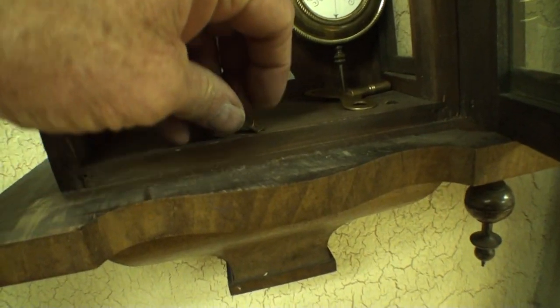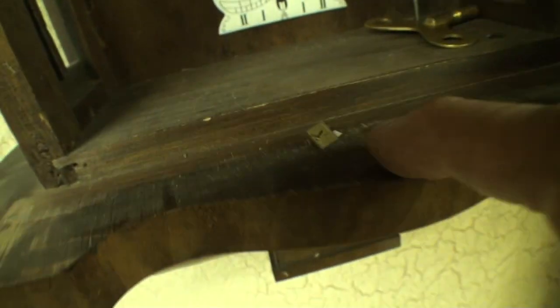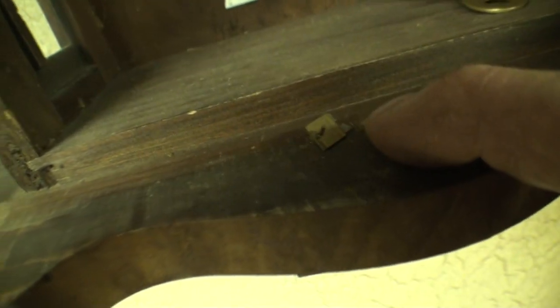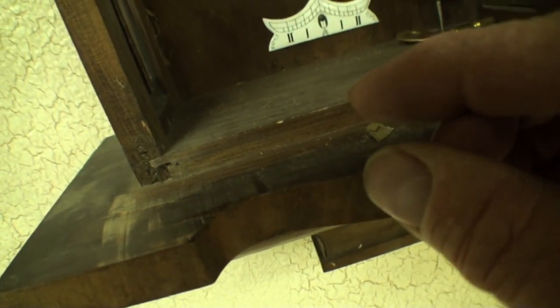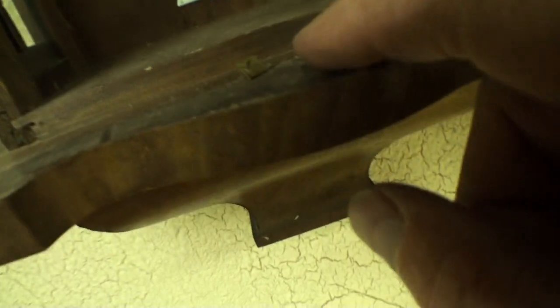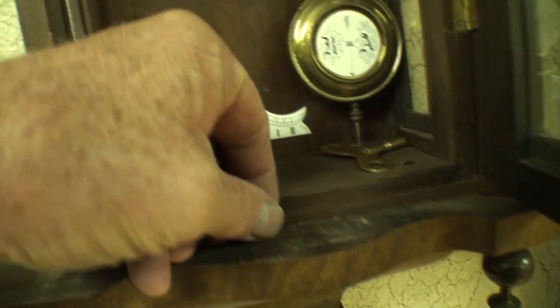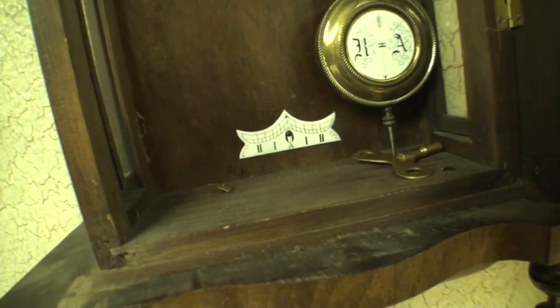All right, I'm going to set it back in here because we don't want to lose that. The pendulum actually hangs from this. It hooks onto that little hook there. But if you look right here, it's got a little piece of metal, like this long and thin as paper, and that's what the clock pendulum rides on. So this one actually broke while we had it in use, and the pendulum dropped off of it. So that has to be fixed, and it will be fixed.